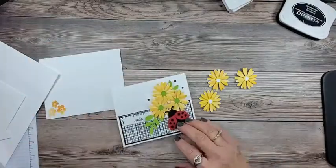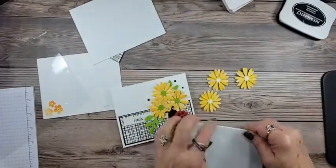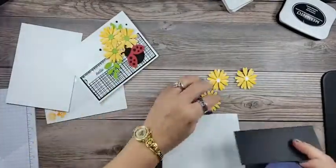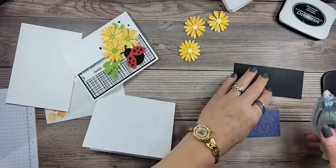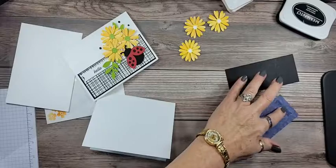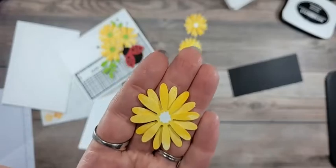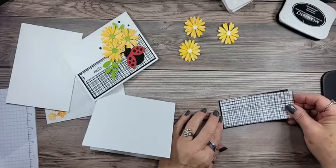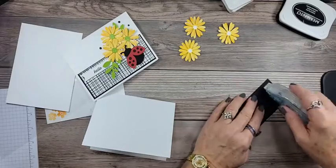Now, we're going to go ahead and create the card front with our designer series paper. I'll glue that to the black. Set those aside. Got my adhesive. You're right, Beth, it does take a little bit of time stamping those daisies like that, but definitely worth it. When you look close, you can see the depth and just the different color ranges. I like it. So we'll just add him, and we just want a little bit of the black peeking out. Add this to the card front.